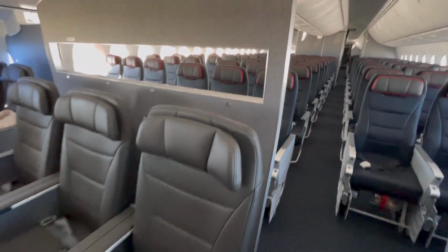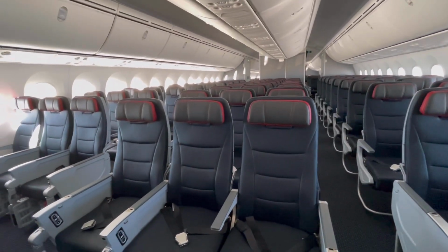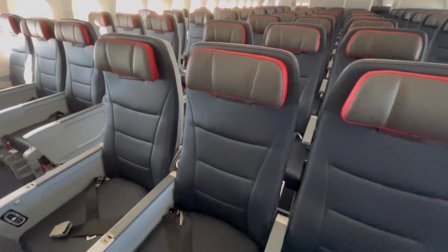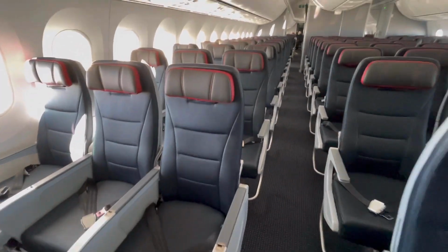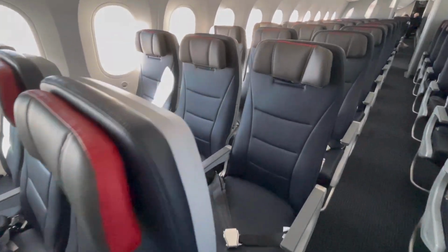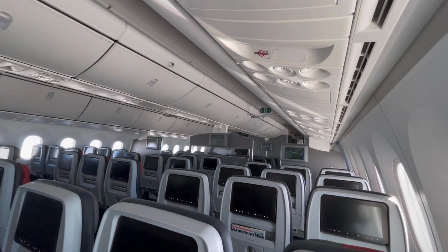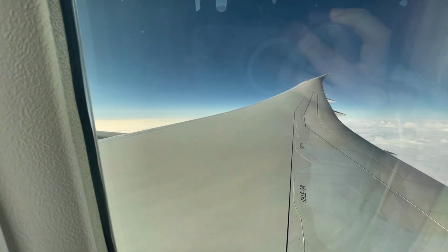Now let's go check out the main cabin extra and main cabin sections of this aircraft, which arguably saw the largest changes in this new cabin design. You're looking at the Rockwell Collins Aspire seat. This is the brand new slimline seat that serves as American's new long-haul main cabin product. Again, not going to go too in-depth into this particular product in this video, however, I do want to show you some highlights of this brand new awesome seat.